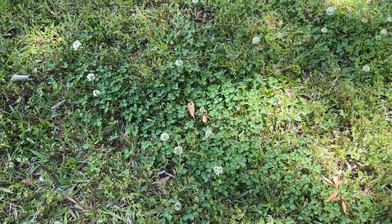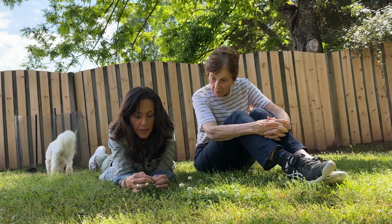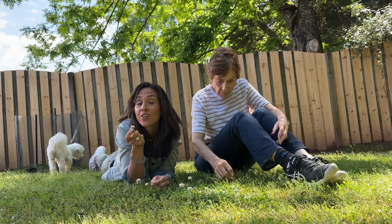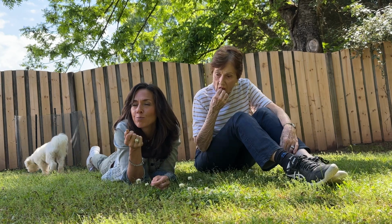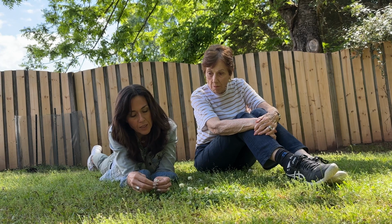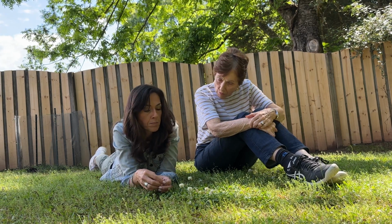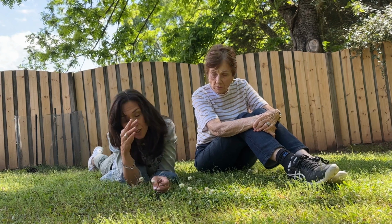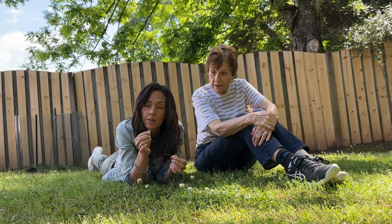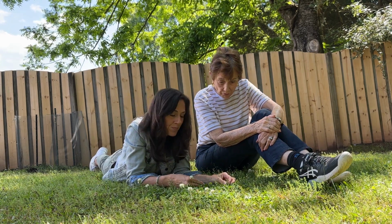So this is white clover, and you could just pick the buds or flowers, and you can eat it if you want. You can also pick them and make a tea out of them. You dehydrate them and boil them in water just like you would any tea. You can also eat these little leaves. Really? But what we're going to focus on today is the wood sorrel.